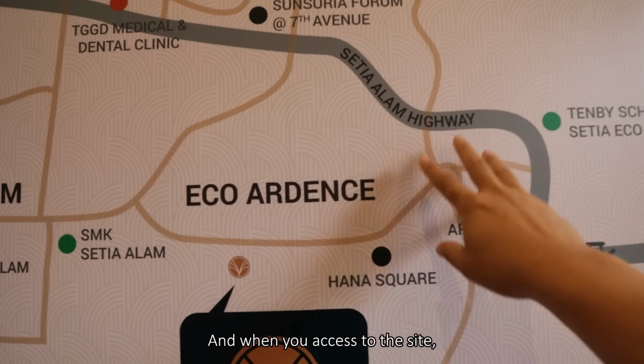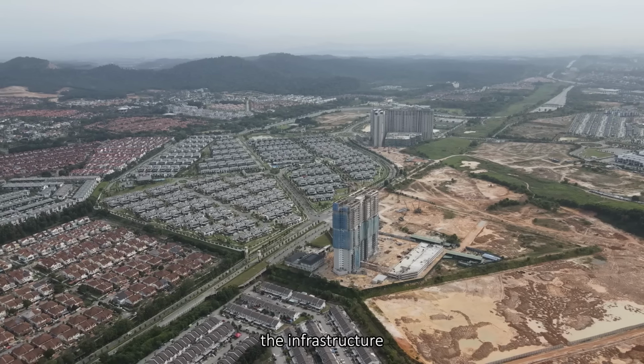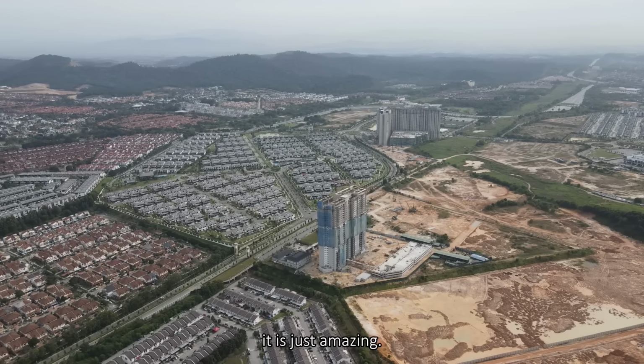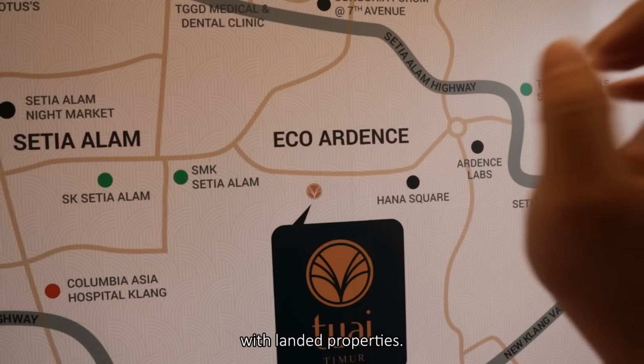And when you access to the site, when you come from this direction, because it's going through the neighboring lot, the infrastructure and the landscape around it is just amazing. And the entire surrounding is pretty matured with landed properties.